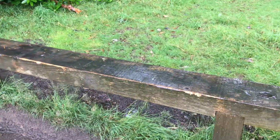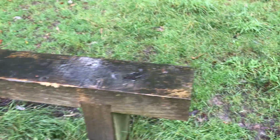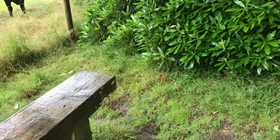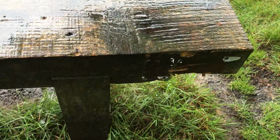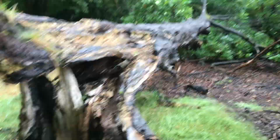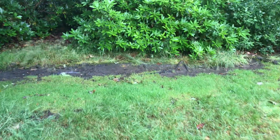Yeah, I think we're going to get on. That's the bench there, that's a lottery funded bench. I'm assuming it is, but it looks like the tags have been ripped off at some point. Sorry for the wind. But look at that tree. How dangerous is that? Anyway, come on, let's get on.